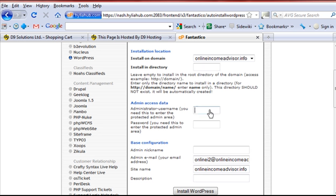Now, the next section is admin access data. Now, we need to enter our username. Now, admin for me works well enough. And we also need to choose a password. So this section will be blurred out as well, and it will be changed at a later date. So I'm going to call it pass99. Now I will change this password and admin nickname.